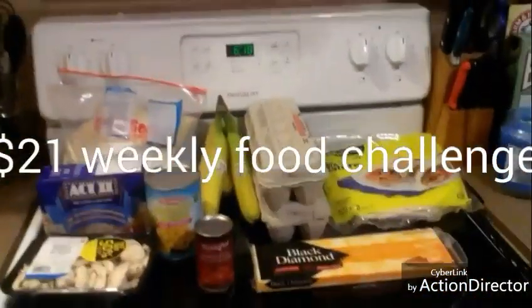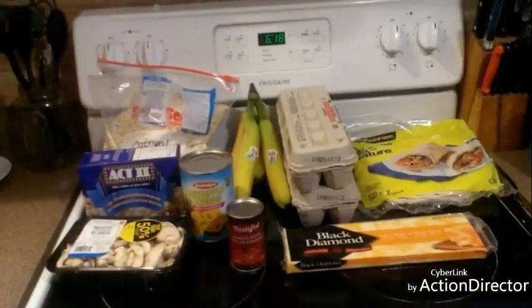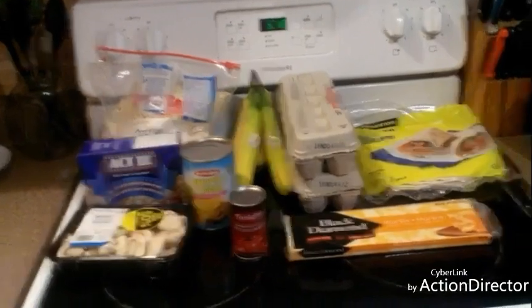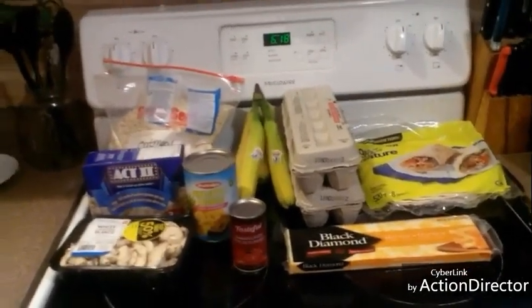Alright, hey guys. So I am gonna start this $21 challenge for the week, and I picked up some stuff today. And I got the totals of everything. I'll tell you guys that in a second.